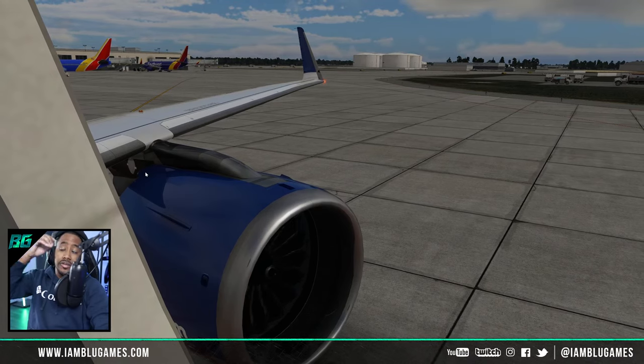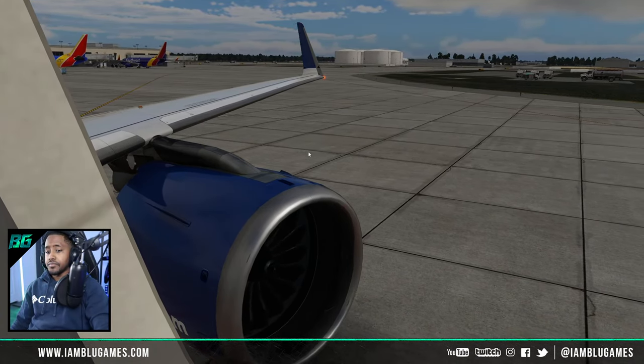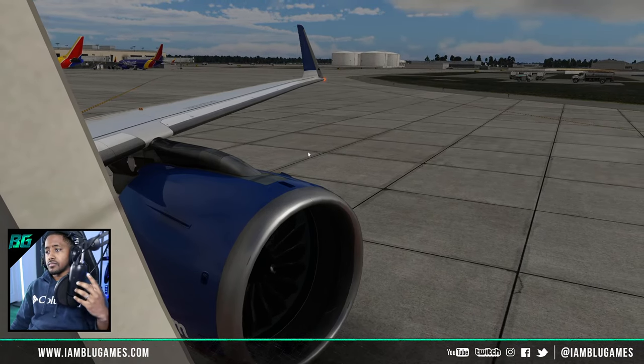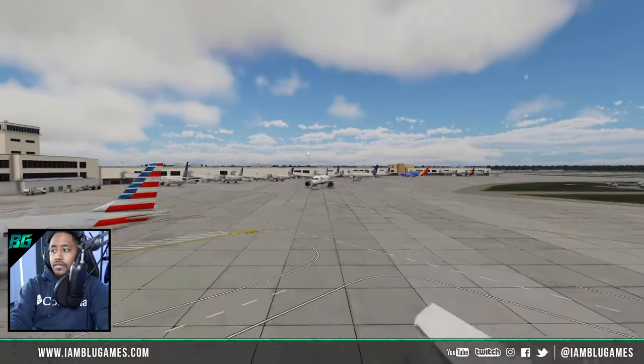All this information and more can be found in the safety card located in the seat back in front of you. We suggest reading this and letting your cabin crew member know if you have any questions. Thank you for flying with us again, and we hope you enjoy your flight. Thank you to our lovely flight attendants.